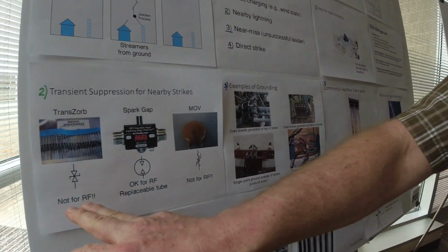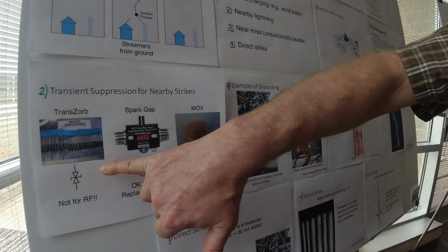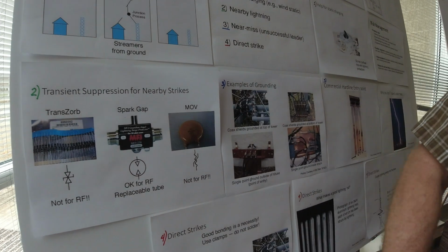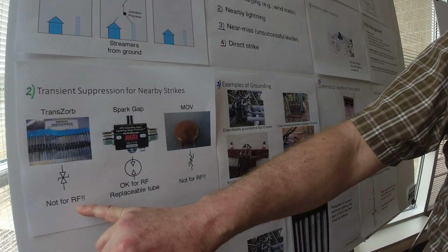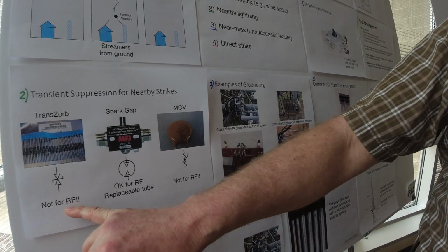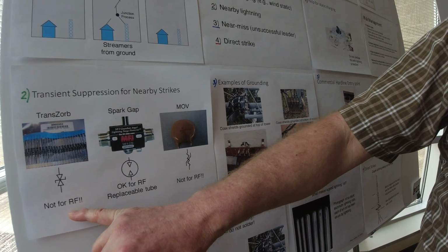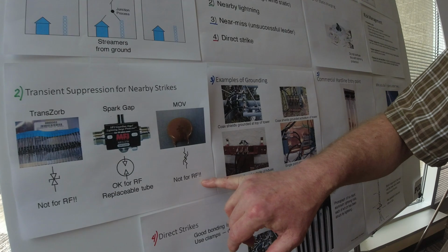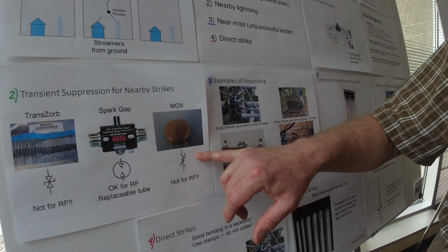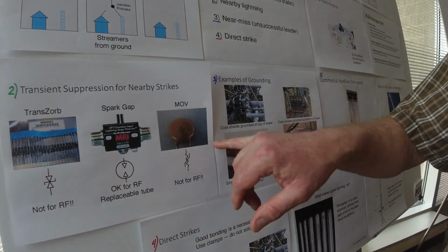Okay. So number 1 is what I call a trade name, a Transorb. It's like 2 Zener diodes that are built nose to nose, so it can conduct in either direction. These are great for transient protection because they react very quickly, but they don't handle a lot of current. So what we recommend is that you couple a Transorb with an MOV. MOV can handle a lot of current, but it takes a long time to turn on. So you put these 2 together.